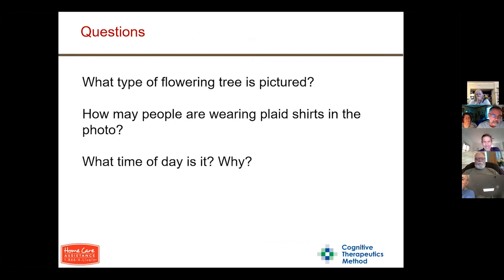I said, man, that's a question he's going to ask. What time of day is it, and why? Almost looked like noon to me, but I can't remember. I didn't see any long shadows, so I'd say noon. The sky was blue, and they were wearing shorts. Flip-flops. It looked like a Japanese garden. Midday. It was in the spring sometime, I bet. If it's in San Diego, it could be any time of the year.